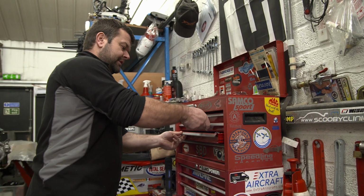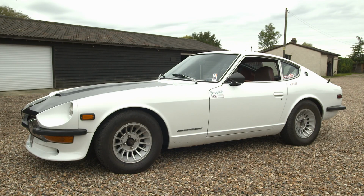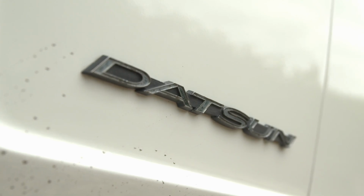I'm Jody Arch from JA Kit and Customs. I've always had a passion for performance cars, particularly Japanese sports cars, from an early age. I just find them slightly different from the norm. The 240Z was the car coming in originally from Datsun that made the Europeans look up and see what a sports car could be made like.